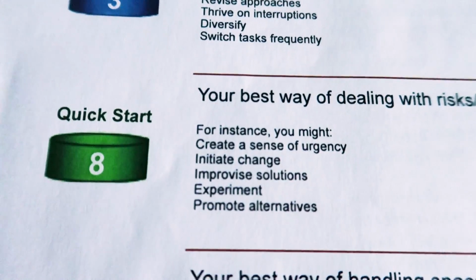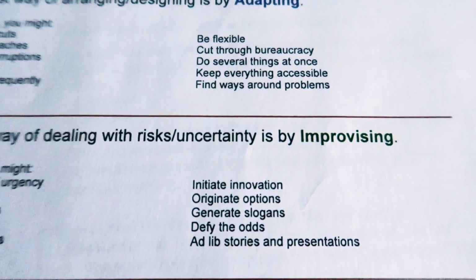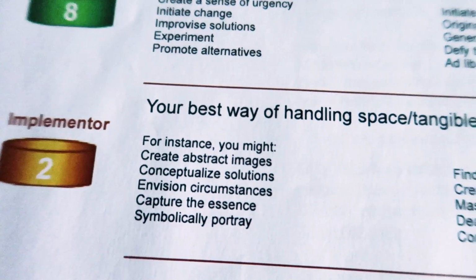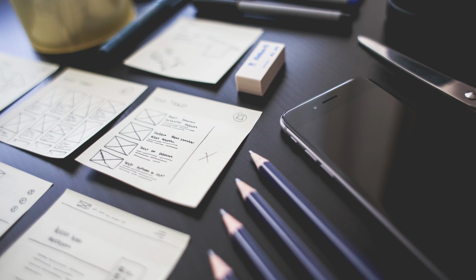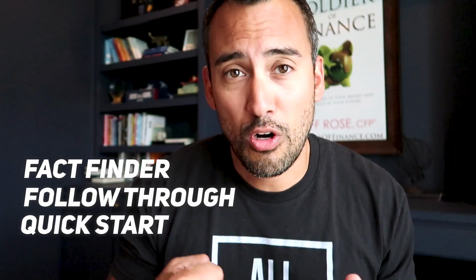Quick start, so these are your big idea people. These are the world changers. They always have something new they're working on. They always have the next greatest business idea. Hold on to that one real quick. And then implementer is, you are process driven, you like to build things. Maybe you like to create databases or workflows. It also could be hands-on, like you like to build, like woodworking. I always think of my father-in-law because he's really good with his hands. He loves to build things. So: fact finder, follow through, quick start, and implementer.